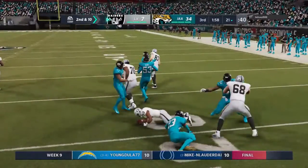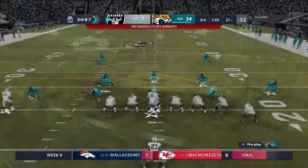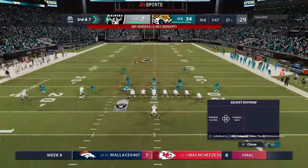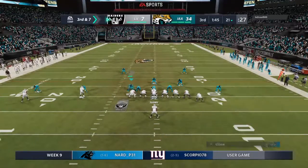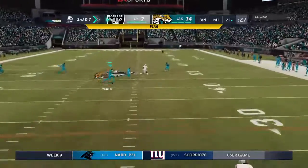Limited running room as he'll get about 3 to the 21. Carried by number 23. Sometimes your philosophies get challenged. At times you don't want them to. They did try to stick to the running game with the first 2 plays. It didn't amount to much. And now facing a 3rd and long at the outside.